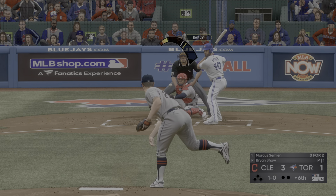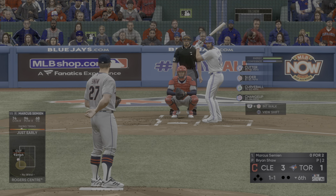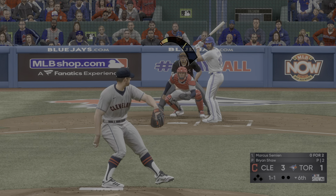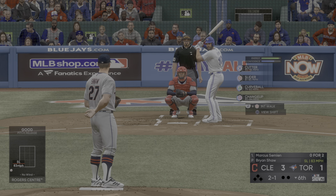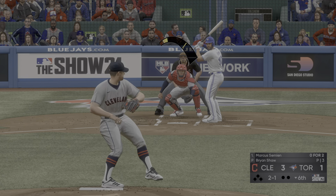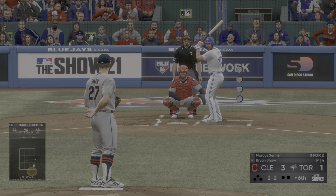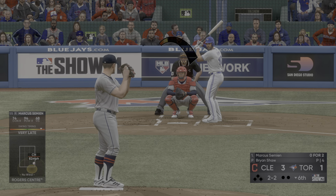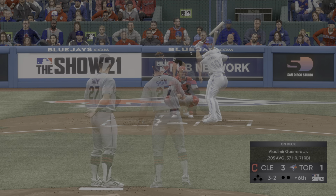Here comes the 1-0. Lays off the slider that time. 2-1. And he fouls this one off. The 2-2 is looked at and the count moves full.